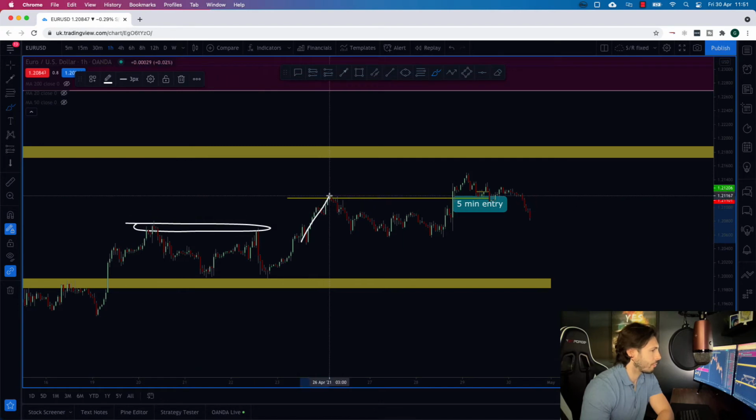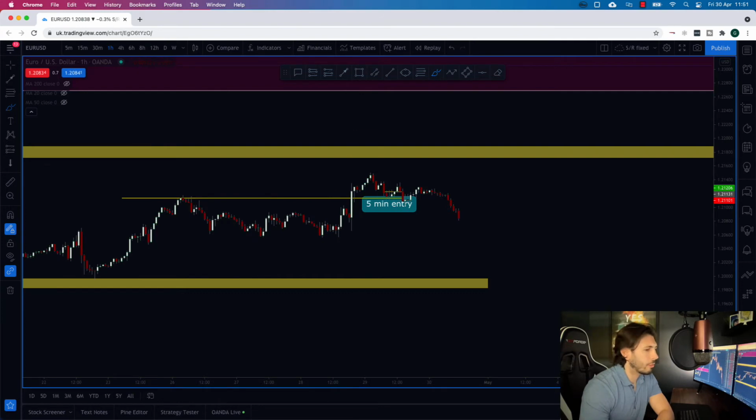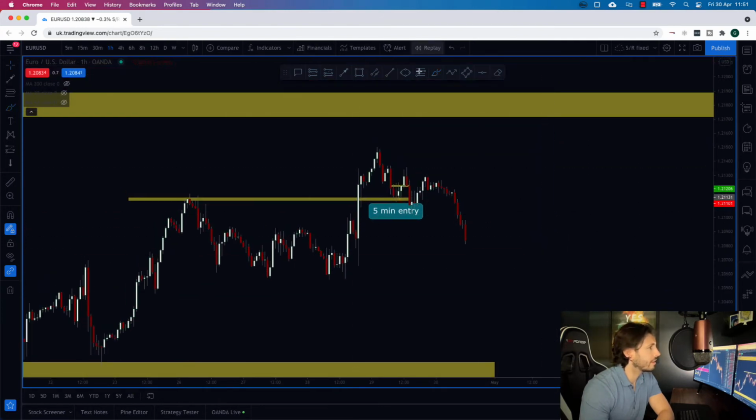We then broke through. Again, we've broken structure levels here. We moved back down, created a shelf here, and broke back up. Again, we took out this high here, so we've taken out more structure levels. And then what I was waiting for is price to retrace back to this level here. So we have resistance here, and what normally happens is resistance turns support.